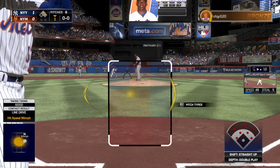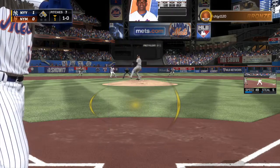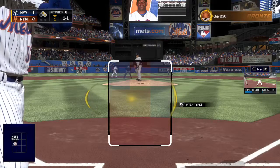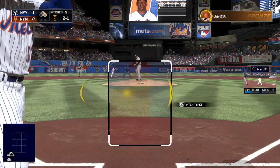Here's the left fielder, Yoenis Cespedes, as he'll look to bring home that tying run from second with a base hit into the outfield. And that's inside for a ball, 1-0. Takes a fastball on the inside corner. Pretty adamant about working him inside right now.